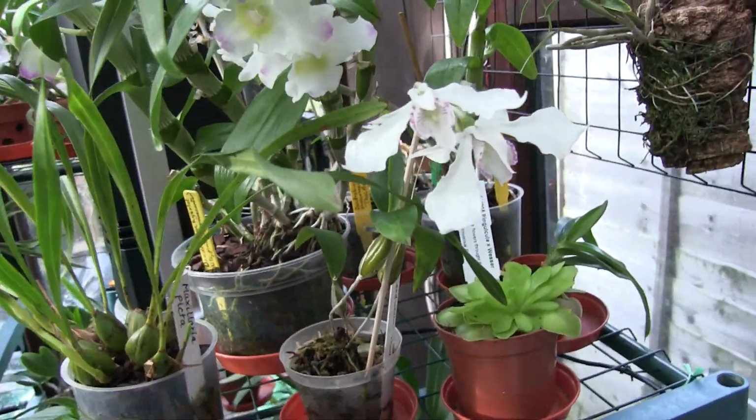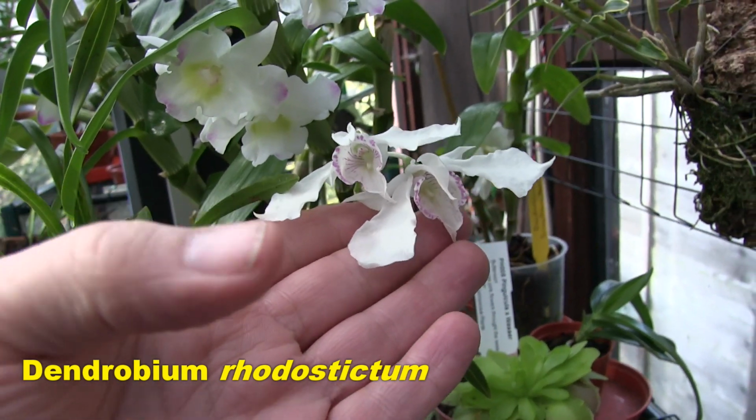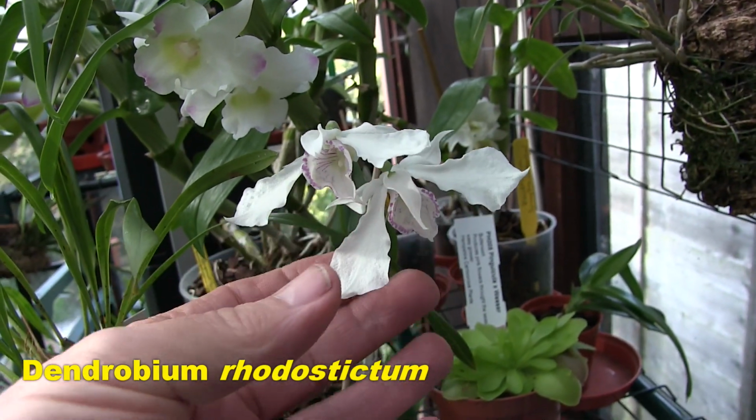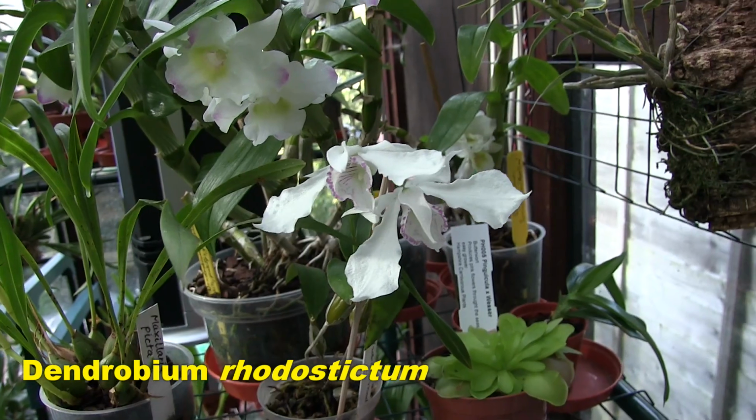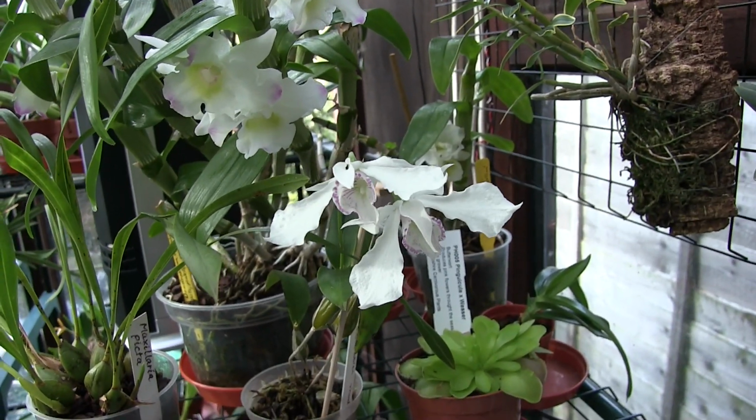My Dendrobium rhodostictum is still in bloom, and it may well still be in bloom next time round. It's like almost everlasting flowers. No, they're not plastic, they are real.